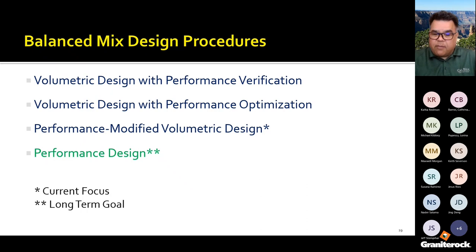Another approach is performance modified volumetric, and here we begin with a volumetric design, but then we're going to modify the design based on performance testing results. And in this case, we will be open to the idea of changing our volumetric requirements based off of the performance test. So let's say we go in where we have a VMA of 14 and an air void of 4% and our number of gyrations is 85. But when we go over to the performance characteristics that we're really looking for, the cracking test and the rut test, in order to get there, we need to be at 3.5% with a 65 gyratory mix, and our VMA we can keep at 14. Then what we would do is reset those volumetric requirements for that project based off of what the design parameters show.